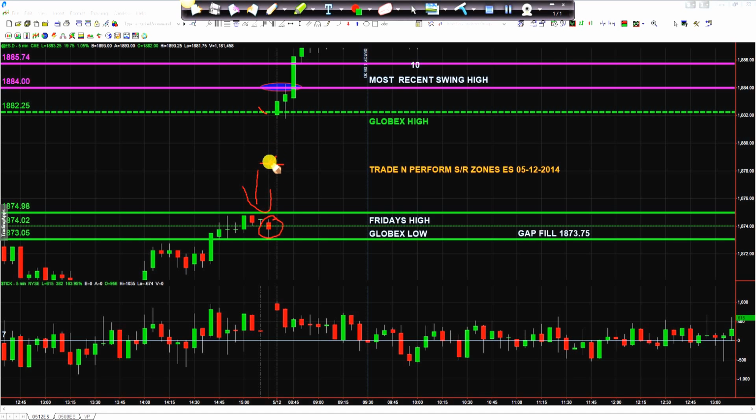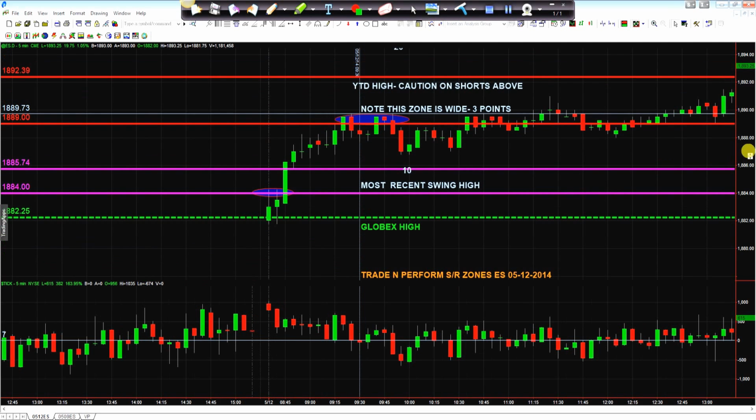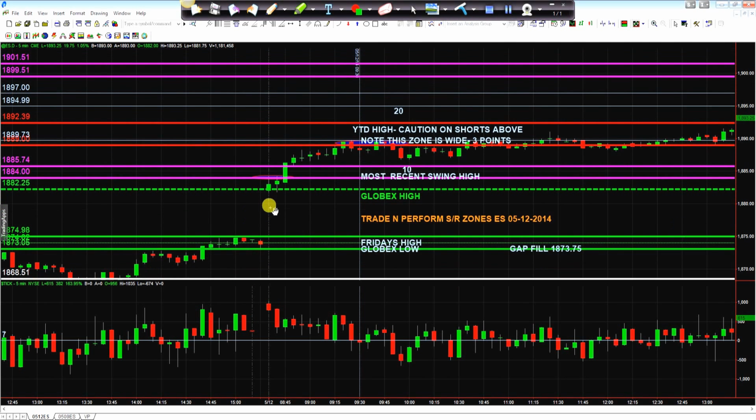My plan, if you'll recall, was that if we could get a move into half gap, was to attempt to get a long out of half gap. Now, if we would have gotten that, this day would have been dramatically, and I mean dramatically different for me, but I wasn't able to get it. So look what I achieved just by staying patient and not getting run over. A, I was prepared to take a long if we could have gotten half gap. It did not occur. No big deal.